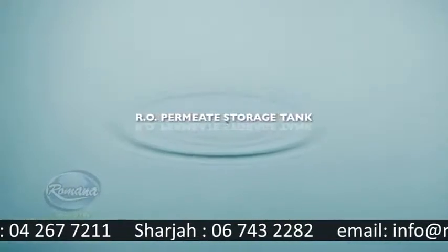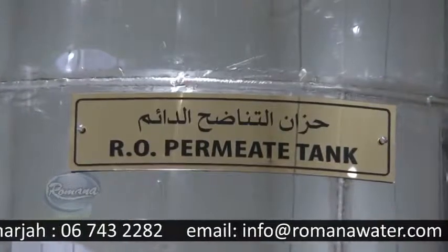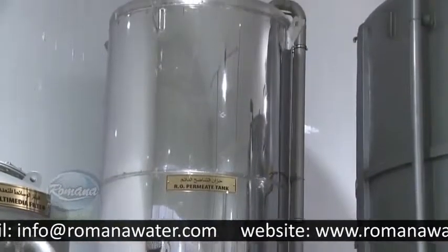8. RO Permeate storage tank. RO Permeate is stored in intermediate storage tank, which is made of stainless steel 316L grade steel, specially used in the food and pharma industry.